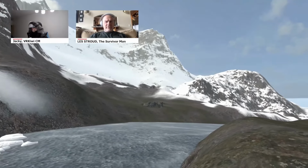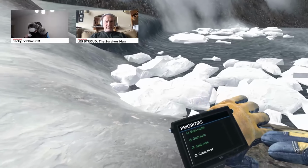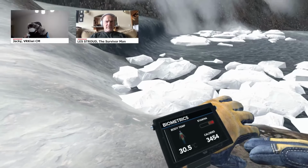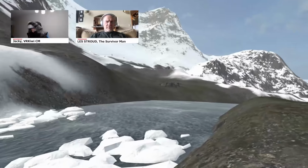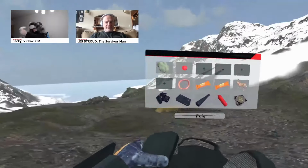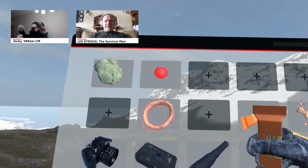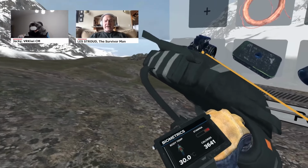Is I think what I'm getting at. Okay, let's look at my watch. Cross river. Oh my god, my stamina is running pretty low. You could eat some of that food. Yep, that is true. You see, that's the thing. That's how this starts to blend with a simulation, like a real survival situation. You just can't keep going.